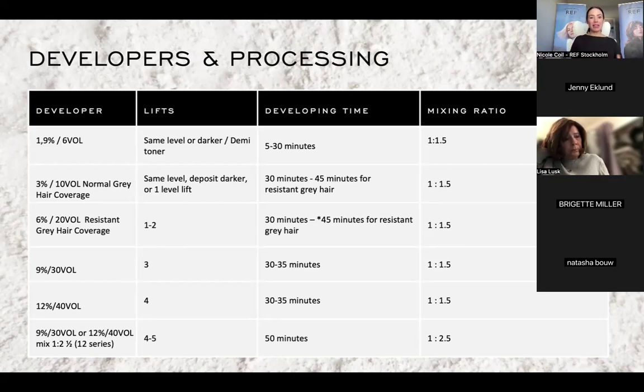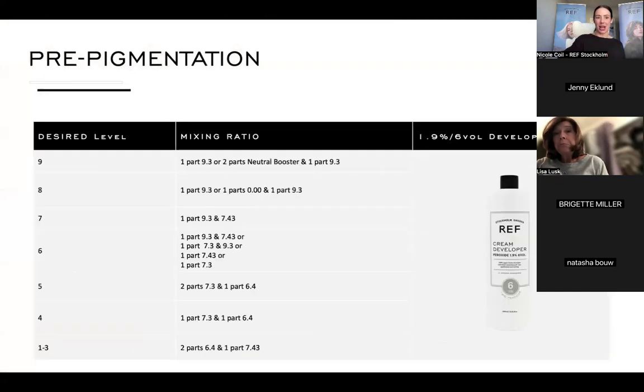Now, when it comes to high lift tints, a lot of us think about utilizing them on blondes, and there's more detail we can get into another time. But taking natural brunettes to give them beautiful caramel toffee colors, the High Lift 12 series is a beautiful tool to utilize for them as well, not just blondes.